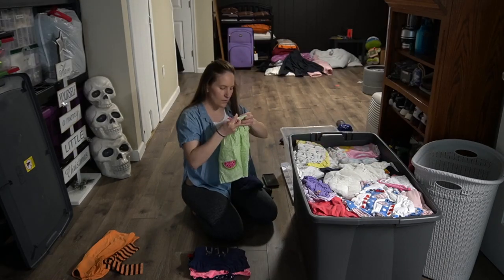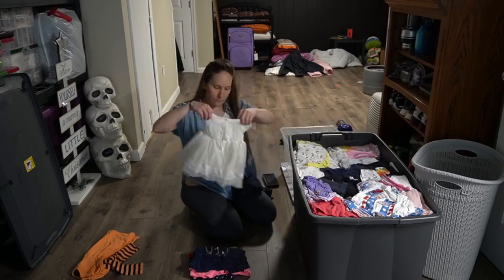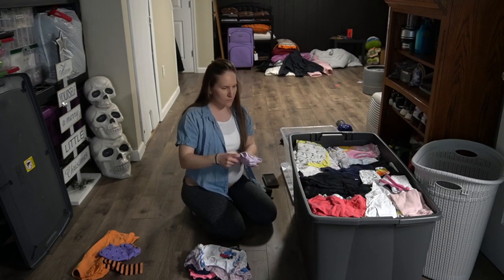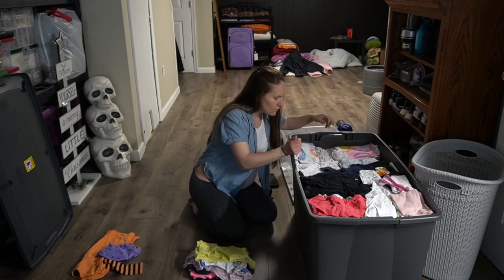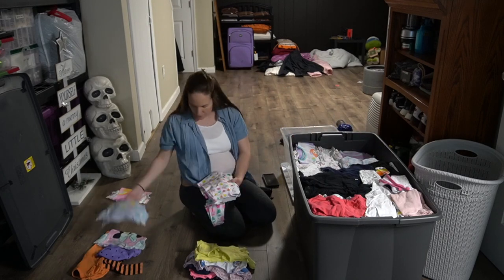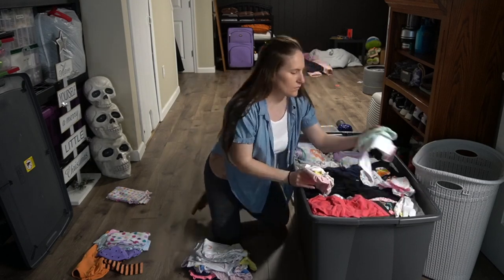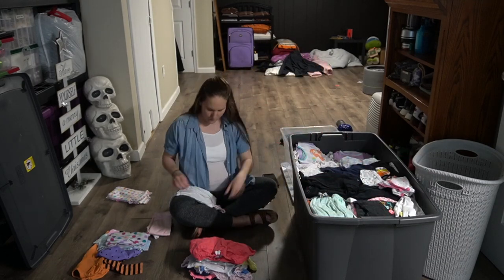I wasn't sure what sizes I would find or how much of each size, so I started out by grouping things in piles and adjusting as I went. I actually found way more baby clothes than I thought I was going to, so I'm just going to keep them in this bin for right now, and hopefully I can find another mama that needs them.